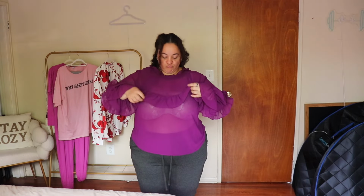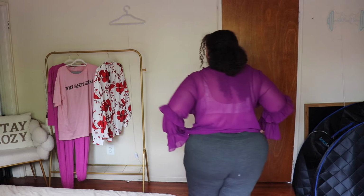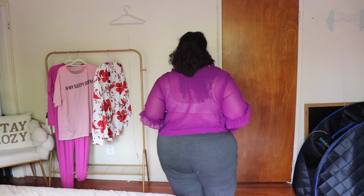Okay, so this next one, again, is beautiful. Because I have a bigger bust, I was thinking ruffles wouldn't look good on me, but I think it depends on how they're placed on the shirt, because here I think the ruffles look very good on me. The color looks good on me. I have to put a tank top under because it is see-through, but it's a very beautiful fabric and I love it so much. It's movable, it's breathable, and I love that I can actually wear a shirt that is meant to make your boobs look bigger, but they don't look bigger on me. So very excited about that.